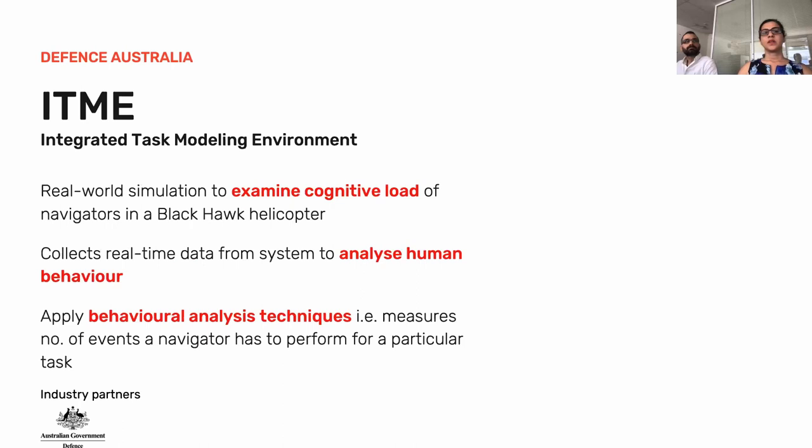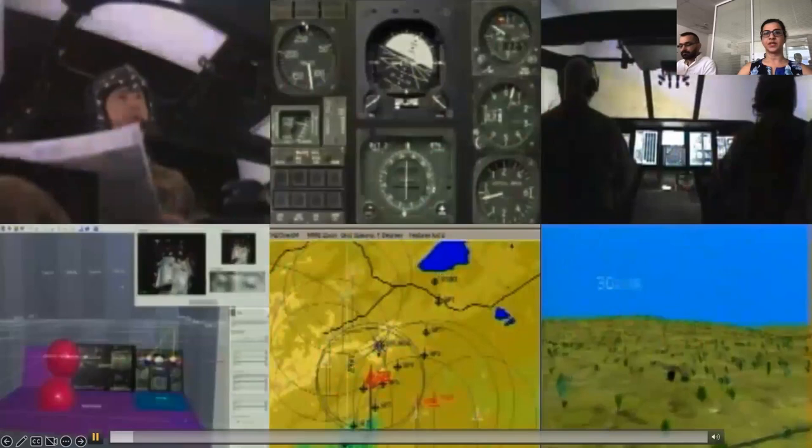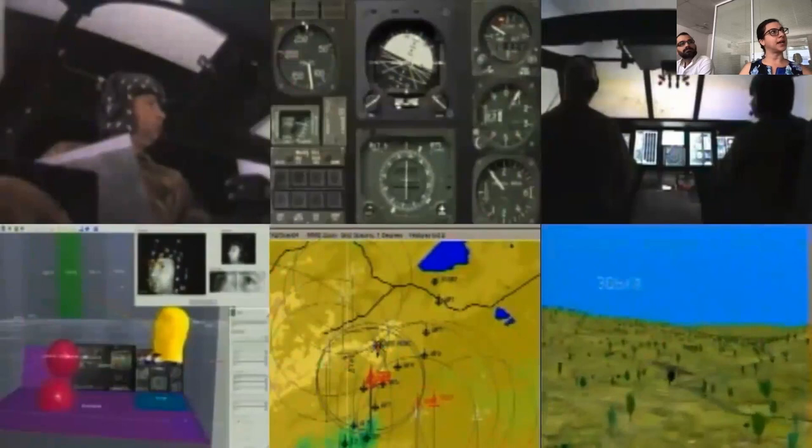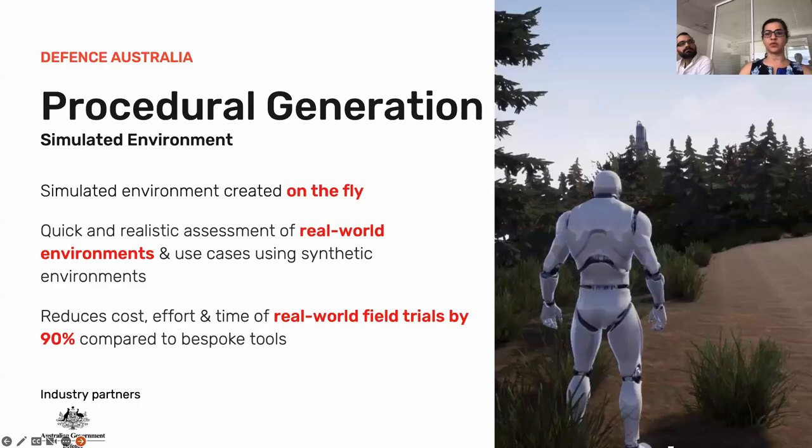So the integrated task modeling environment looks at simulating the navigators in a Black Hawk helicopter and being able to examine their cognitive load, looking at collecting real-time data to analyze their behavior. I think I've got an example of this one. So it's just a simulation, being able to get feedback and see what activities they've done and how they did it and how they performed. So in the defense space, they request a lot of feedback in real time from when they do their training.